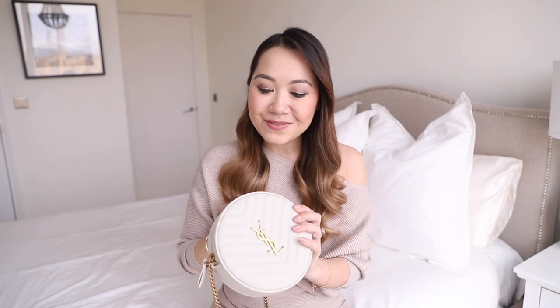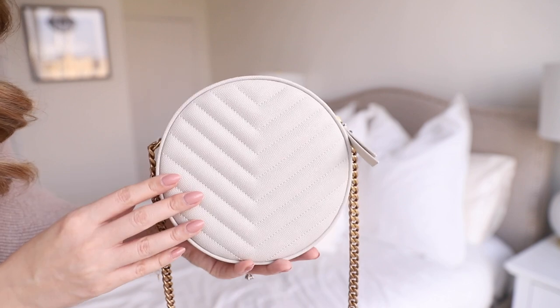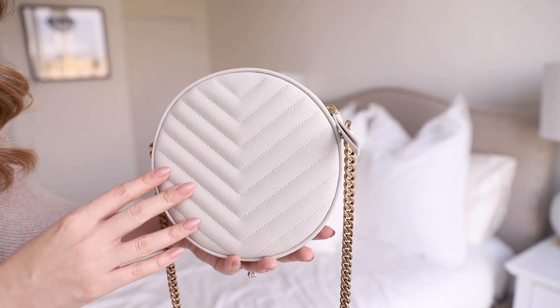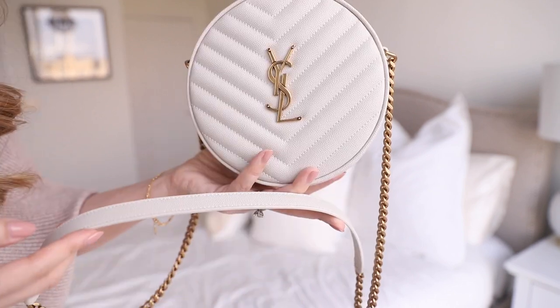So I did get a new bag. Of course, it is Saint Laurent. My Saint Laurent obsession continues, but I thought this was so beautiful. I love the shape. I think it's just so different, and again, just a fun update to the crossbody, which is usually kind of square or rectangle. I thought this was adorable. Dan is also a fan of it. I was showing him pictures of different bags and he pointed this one out. He's like, that's a really cool looking bag. And I do agree. I think it looks so great.